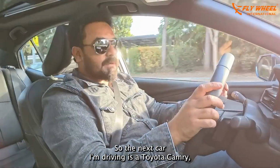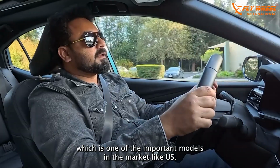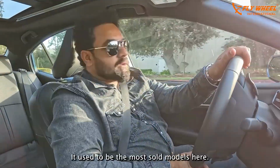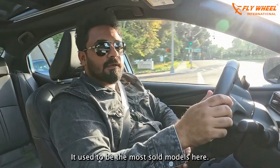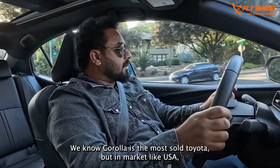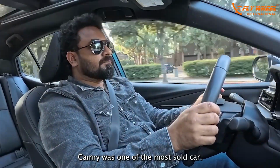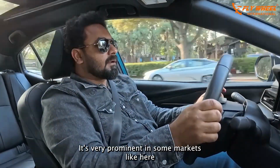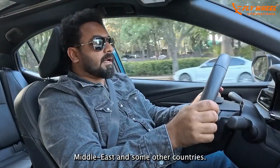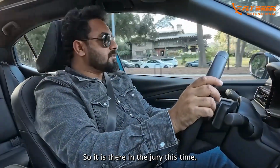So the next car I'm driving is the Toyota Camry, which is one of the important models in markets like the US. It used to be the most sold model here. We know Corolla is the most sold Toyota, but in a market like the US, Camry was one of the most sold cars, and it's very prominent in some markets like the Middle East and some other countries. So it is there in this jury this time.